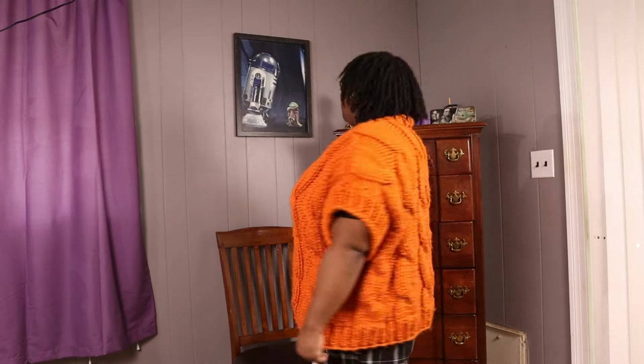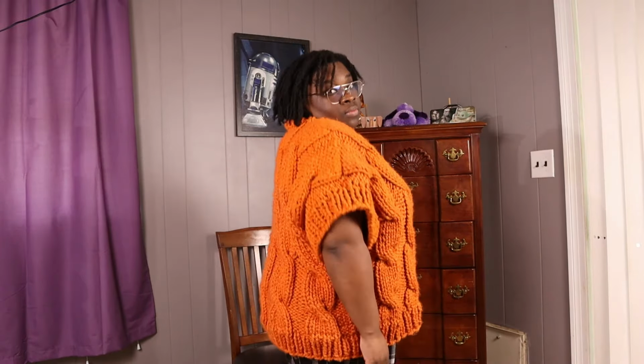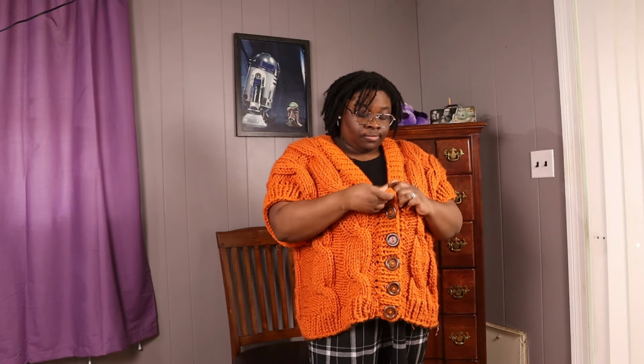I knit the size 3. And the yarn that I used was Lion Brand's Wool Ease Thick and Quick. It is a super bulky weight yarn, and the colorway is pumpkin. The fiber content is 80% acrylic and 20% wool.